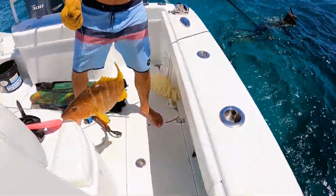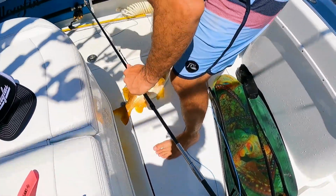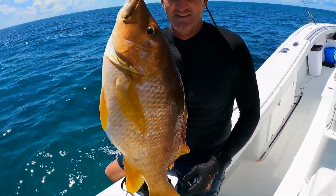A lot of people don't know what doggies are. Ooh, straight up and down shot. Pretty tricky. That's a plump little one. Look at that. That is a dog snapper. I've heard mixed reviews on the taste, but we're gonna find out firsthand now.